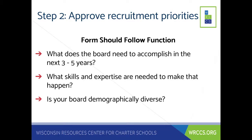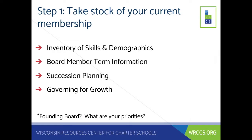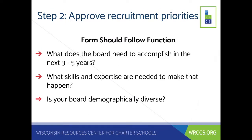And then the accelerating is going to come in these next steps where we talk about exactly how we go out and find people. So when you talk about approving recruitment priorities, really this should be a conversation that the full board has, where they say, based on this conversation about who we currently have, or as it shows down here, if I'm a founding board, what kinds of things we need to accomplish in the year ahead, that's how we're going to determine who exactly it is that we're recruiting for.